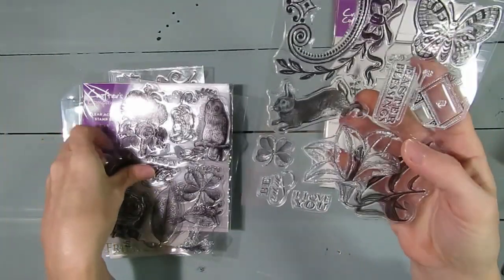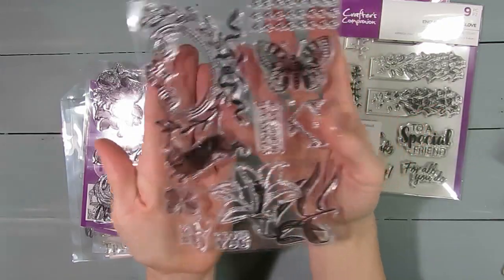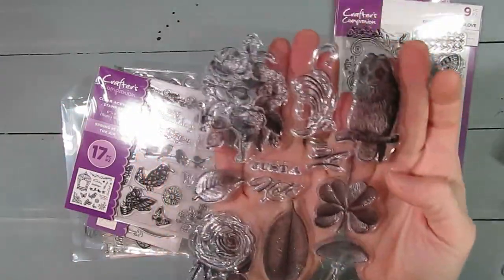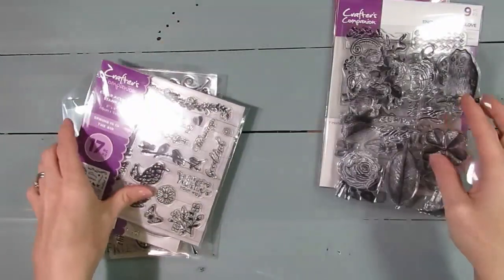Some more stamps. Again, I'm not sure the company name, but they look very similar to maybe those Anna Griffin ones. That one I picked up. I thought the owl was kind of nice for a nature journal. Just a note, there's that cute little mushroom in the corner of that one.